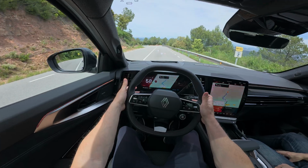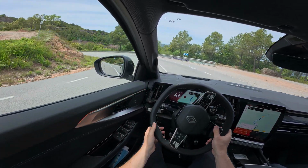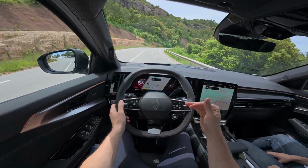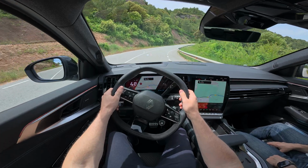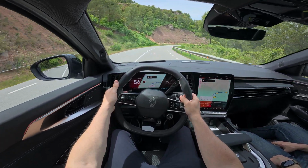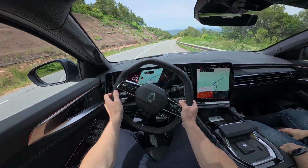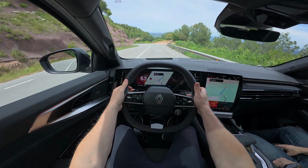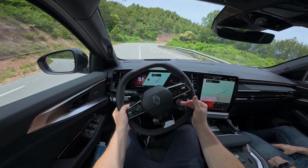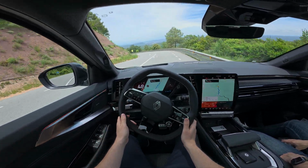Now from here you can also change the level of recuperation, so you can make it stronger. So when you release the accelerator, the car will recuperate the energy back into the battery without using the brakes. And I feel like it's pretty strong for a full hybrid. It's almost like a full electric car. I know some full electric cars that have the same amount of recuperation as this one. And then if you go to level 0, it's just rolling. And then you recuperate when we go downhill. So that's very useful. I like it.